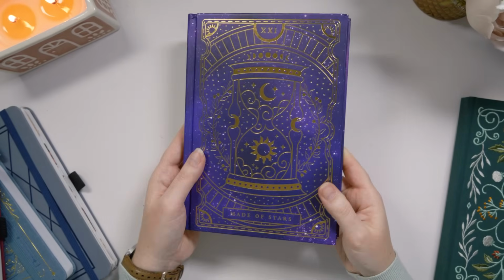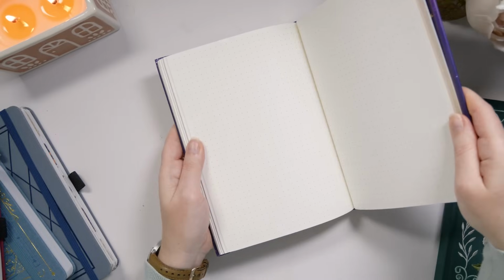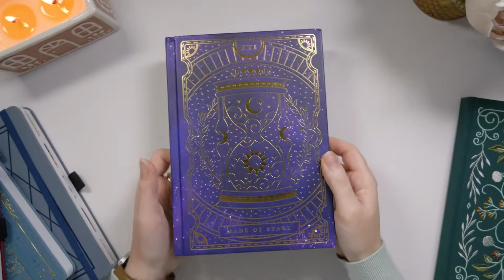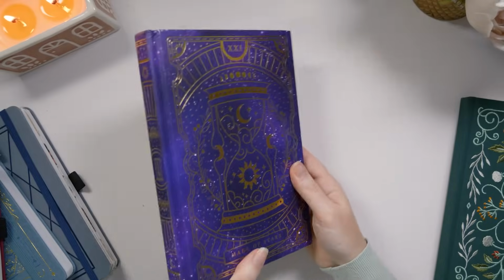Up next is this little A5 showstopper of a cover. This is the Made of Stars journal from the Quirky Cup Collective. This one has dotted pages. The dots are quite intense in the Quirky Cup Collective journals. So I personally wouldn't use this one for a bullet journal or a reading journal, but I have been making good use of it as a pour your heart out kind of thoughts and feelings journal.